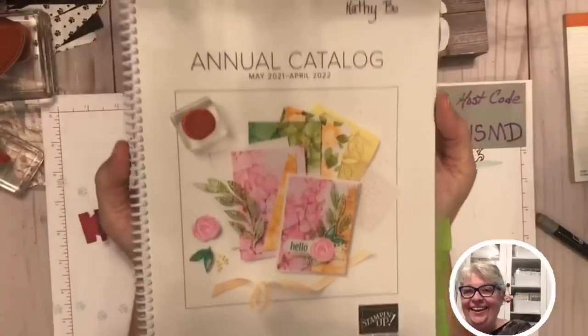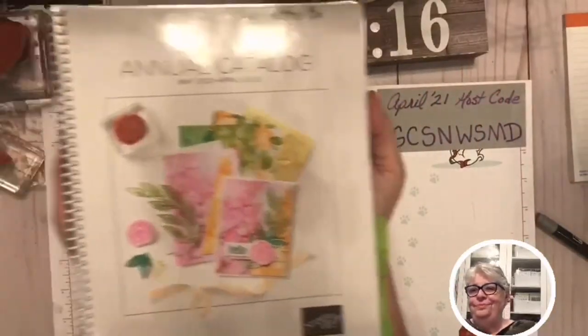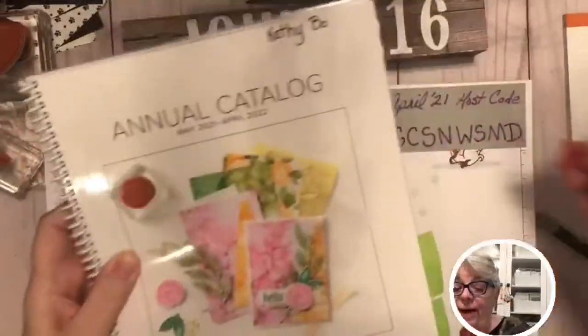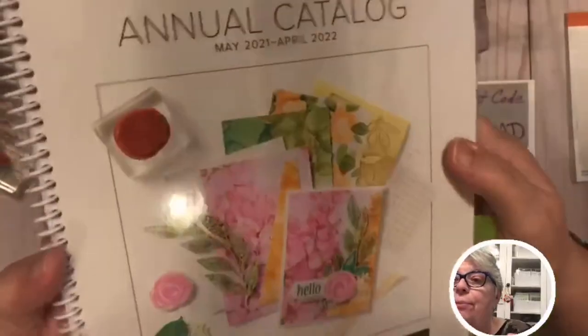But guess what, y'all? The new catalog. I started to sing something different. It came out, Someday My Prince Will Come. I don't know. But y'all, look at this cover. Have you ever seen a prettier cover?